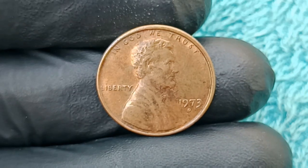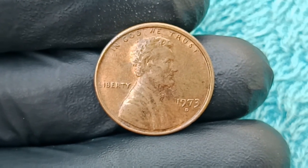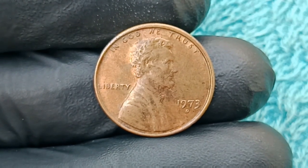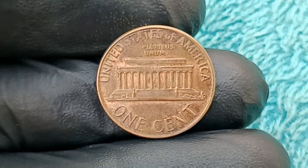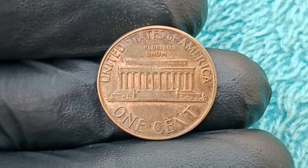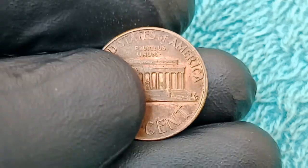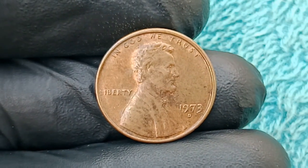Yet somehow, a batch of these alloy-blended planchets were mixed into the general coin press line and struck with the standard Lincoln design bearing the 1973 D date, an error which went unnoticed due to the sheer volume of production and the fact that such differences in weight and color were nearly imperceptible to the naked eye without precise instruments. But what truly pushed this coin into legendary status wasn't just the alloy.